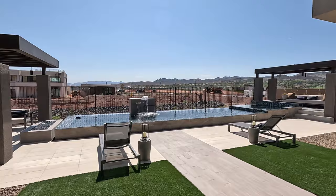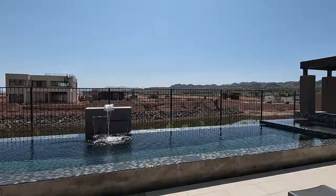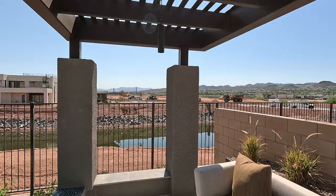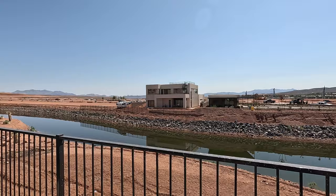Now HOA here at Bella Strada is $378 a month. There is a SID, which is $635 a month, bi-yearly payment, about $17,000 on the payoff. Now with the HOA, you do get the gated and guard gated community here. Lot sizes range from about 8,000 to 10,000 square feet. Build time from dirt is about 12 to 15 months.